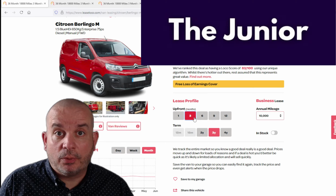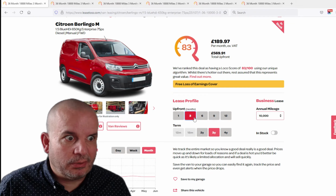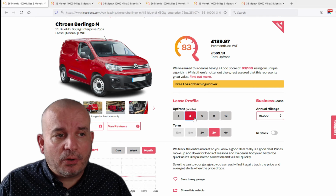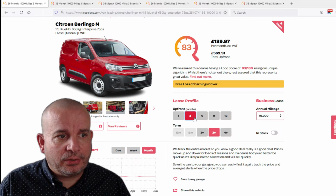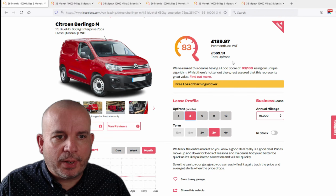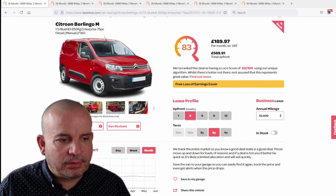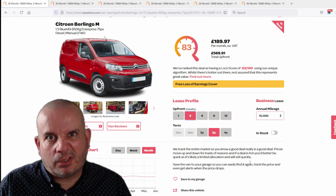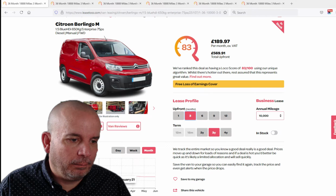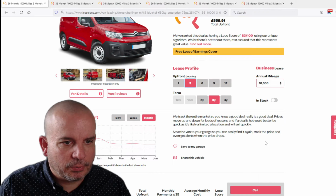So starting off with the Junior, which is just a small little get around town van, short wheelbase. Says it all really, doesn't it? So this one's a Citroen Berlingo M, 1.5 Blue HDI Enterprise 75 PS, and it's the manual diesel. £569.91 up front, followed by £189.97 a month. It started off October, November time around the same sort of price, and then it went up to like £244. A good price anyway, this van, but certainly if you go back to the start of the year, it was about £245 a month, so it's not a bad price on this one.